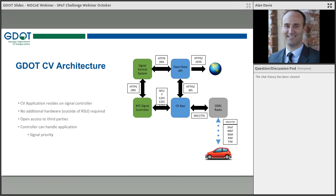It's not a separate box or piece of equipment that's needed, but it's like an app on your phone that is running. So I think it's kind of a unique and cool approach that we were able to leverage based on the infrastructure that we already had in place. So then that CV app packages up the J2735 message out to the radio, which then passes it along to the vehicle over DSRC.